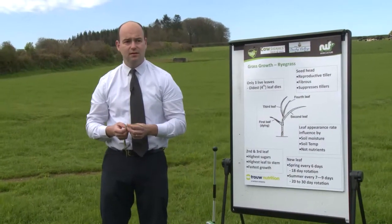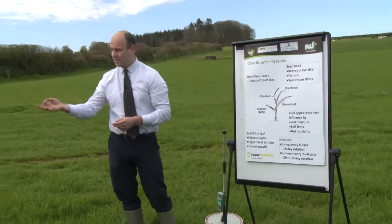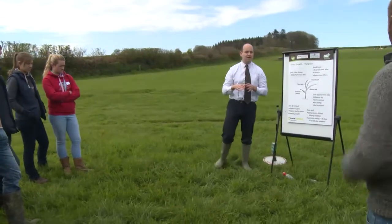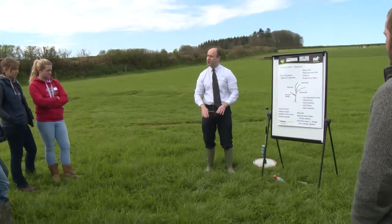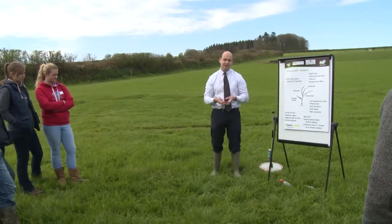Like your ryegrasses and all that lot. Yeah, your intensively grown silage fields, which are generally of the ryegrass variety, will very much so. Go into a silage field that's just been cut and look how open the sward is. And then go into a well-grazed field, or even a field that's grazed by sheep and taken down. It'll be very, very dense in the base of the sward.